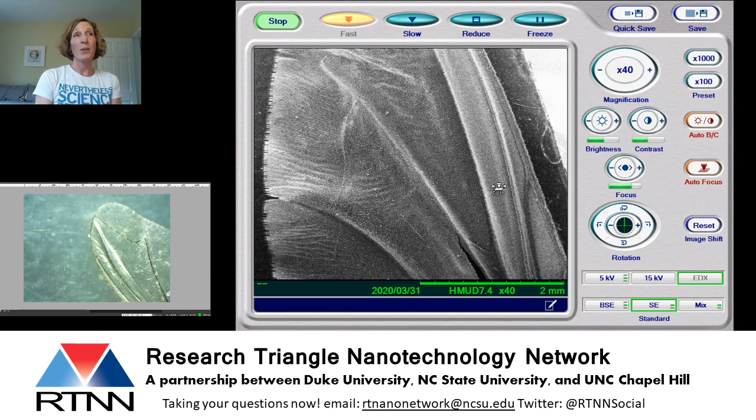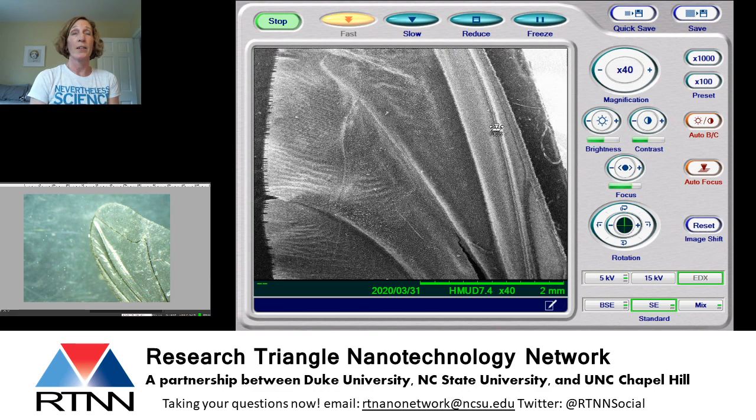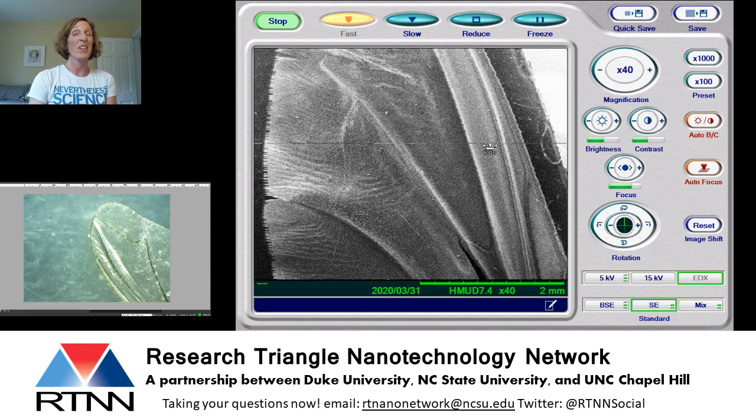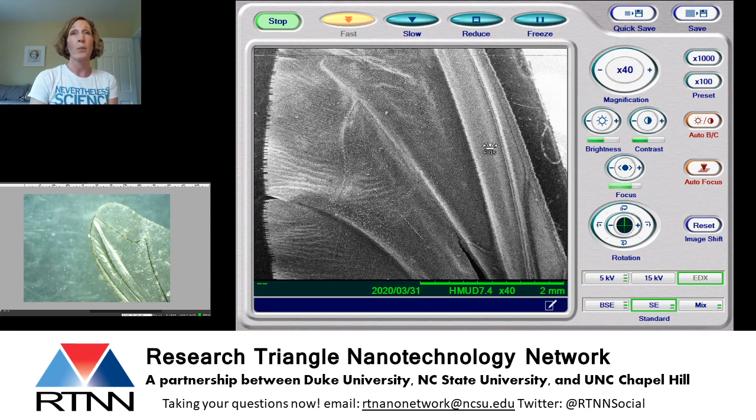So I want to show you guys a little bit about what you're looking at here in this view. So this is our electron microscope control panel. Most of the microscope is controlled via the computer, unlike our light microscope.